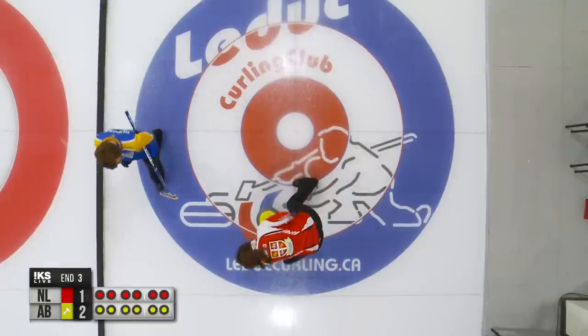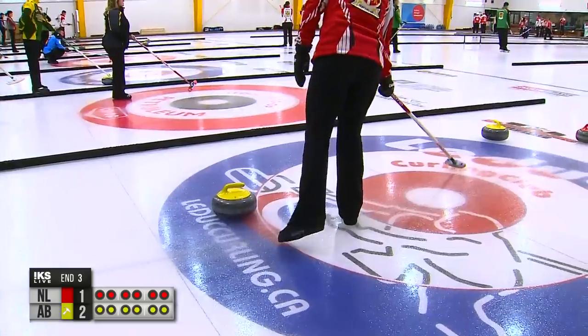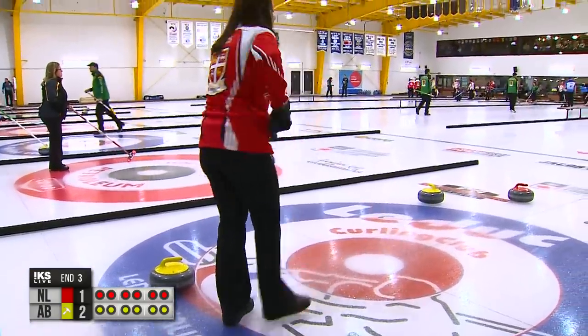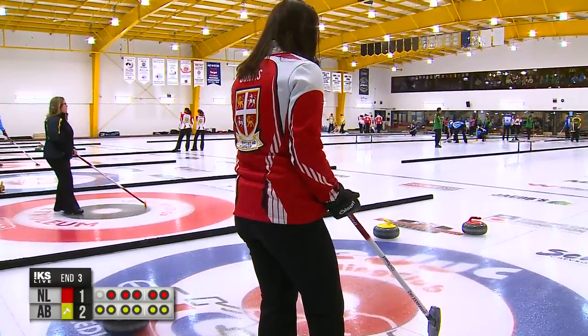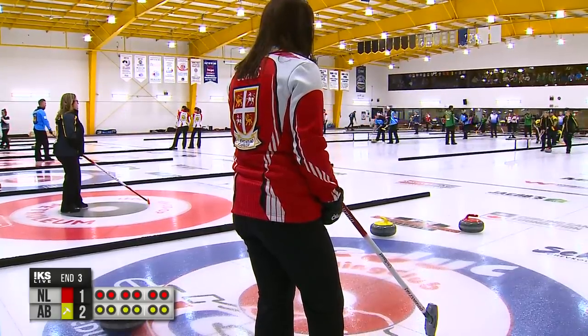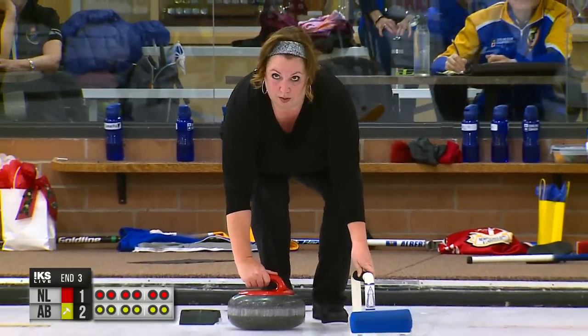This one slides a little deep, but not out as it hangs on just behind the back eight. It is buried, but a chance now for Newfoundland to get aggressive as well, go under that guard, see if they can keep something in the top four and try and get a lock on this end. Choosing a similar path, and there was a little bit of room there for the Alberta Storm, so they should be okay with this ice.